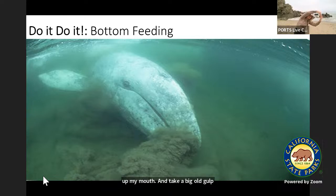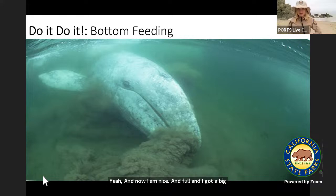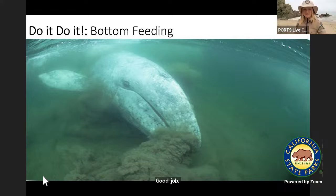close my mouth. And in order to use my baleen to the best of my ability, I have to take my tongue and push all this water and mud out of my mouth. And what remains is food called amphipods all along my baleen. And I'm gonna lick it up. And now I am nice and full, and I got a big tummy, and I'm ready to keep swimming. Good job. Now you know how to bottom feed.